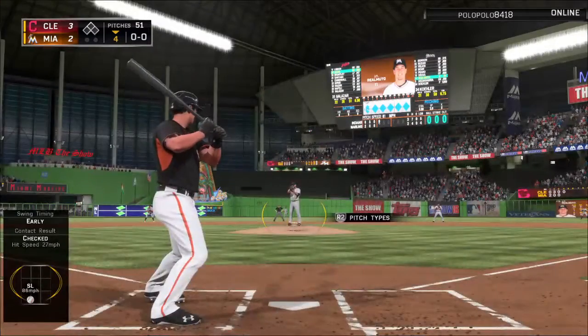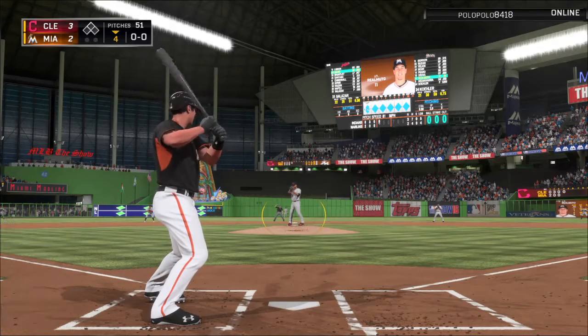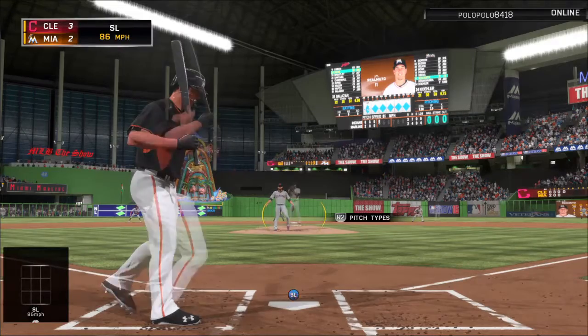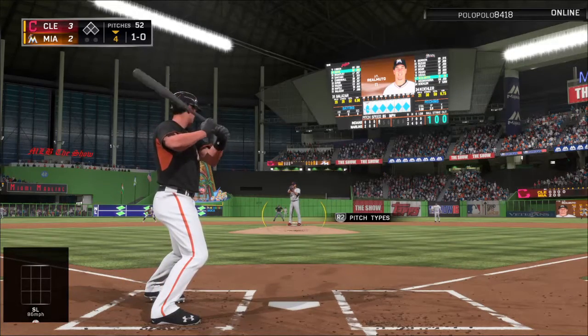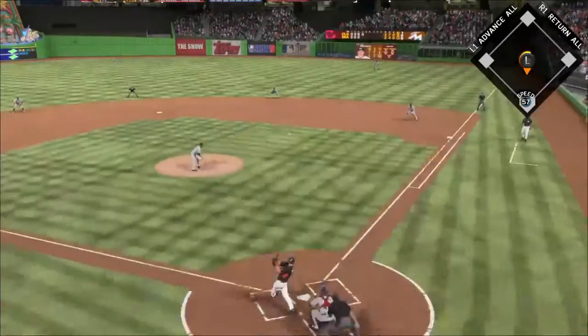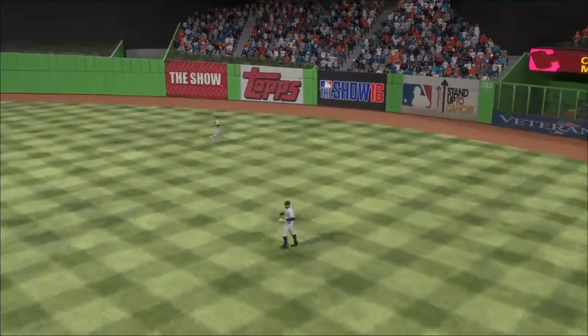JT Realmuto is set to lead us off in the home half of the 4th inning. And right here is an important time for them to climb back into this one. They definitely want to even this one up sooner rather than later. And this one's not close. It's in the dirt for ball 1. Pitch swung on and hit in the air. Davis on the run. One down.